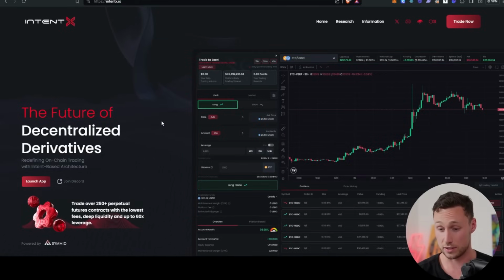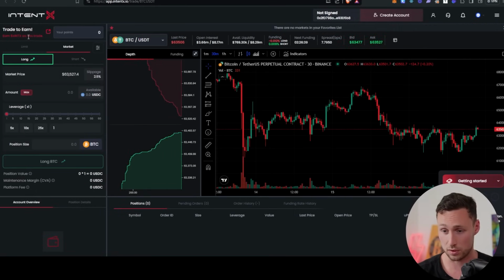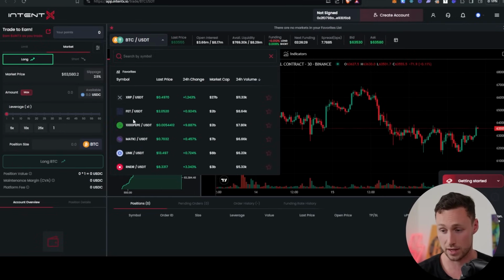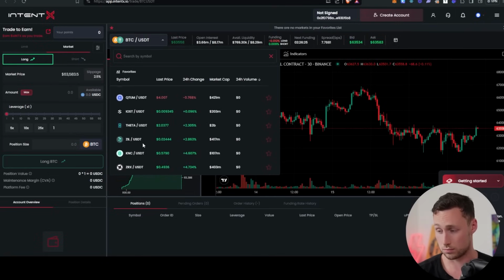And so the other thing you can do is you can actually trade on IntentX. You can see that it's a pretty sleek interface here. It looks like a centralized exchange, and they have this points program, and they advertise you can earn X IntentX as you trade. So if you're doing some trading on Base, maybe you want to check out IntentX, see if they have some pairs that interest you. They have a lot of pairs.